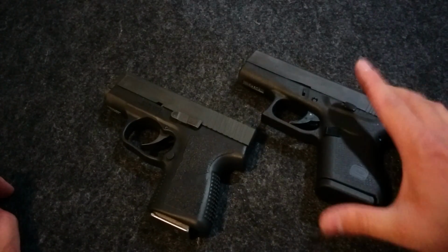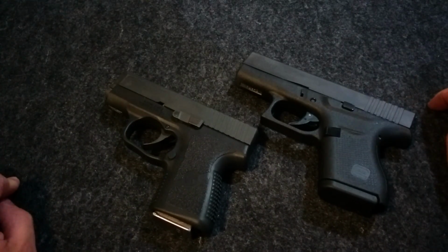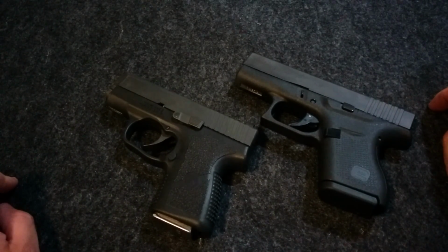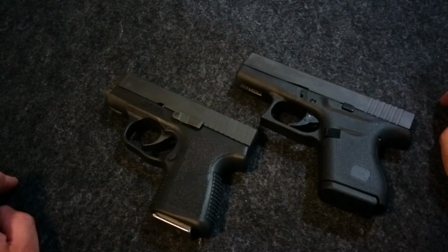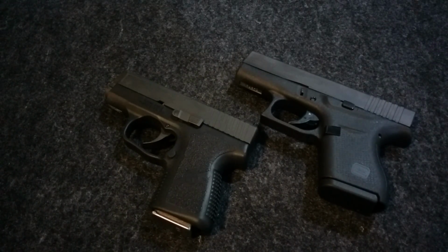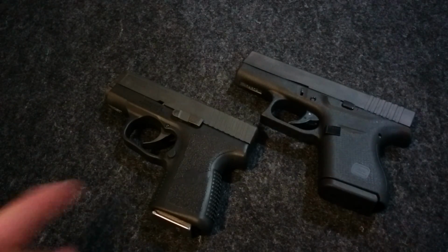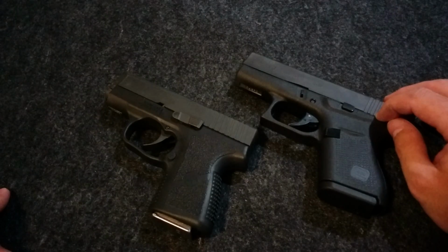So overall, I definitely prefer the 43, as you've probably figured out by now. These are probably still my two top choices in terms of what I would want to carry, just because they're both about the shortest single stack nines out there. There may be one that's just as short, but I'm not aware of it. So these are still my top two choices, but this is definitely my top choice.